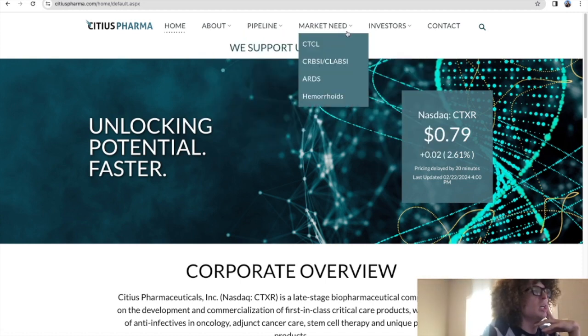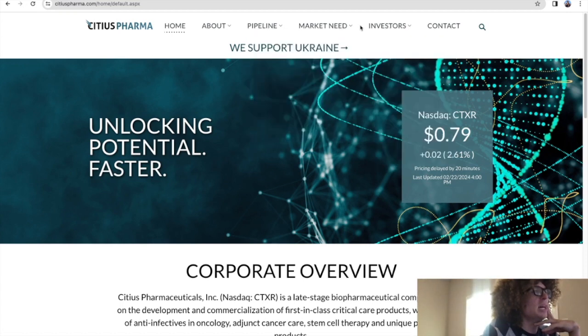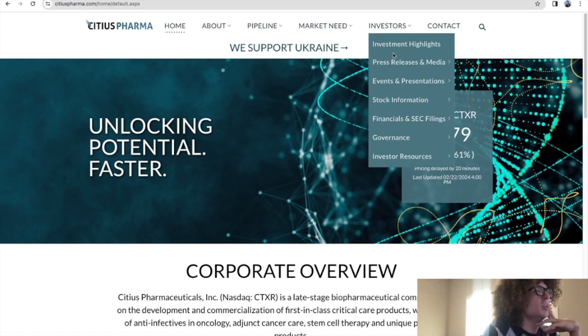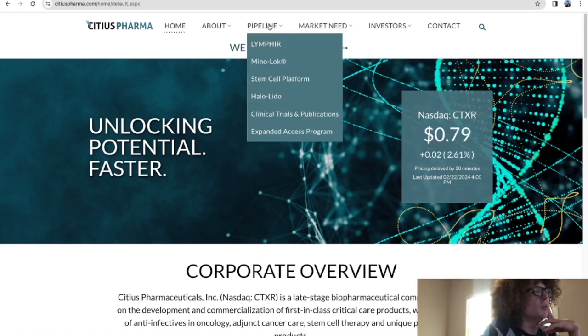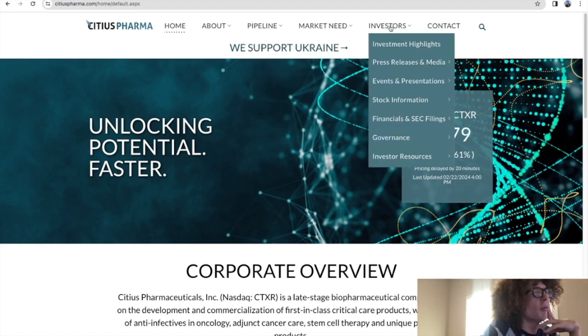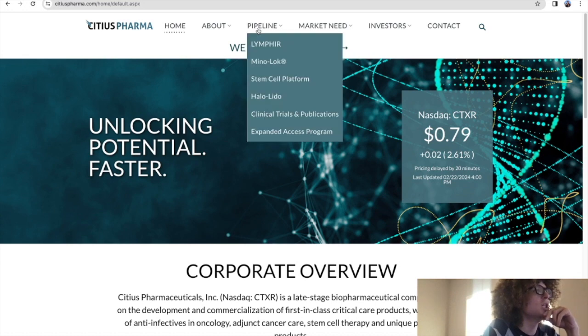The websites are really great. So the main tabs we're interested in are the pipeline tab and then the investors tab. The investors tab will have all the information we need to really get a good idea of what we're looking at. Or really, I guess the specific information that we should know that's coming up. This is good for any catalyst to see if there's a drug readout or anything. Pipeline is just good for seeing what they're developing.